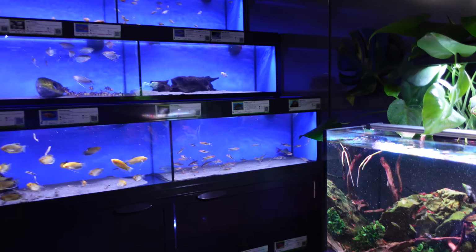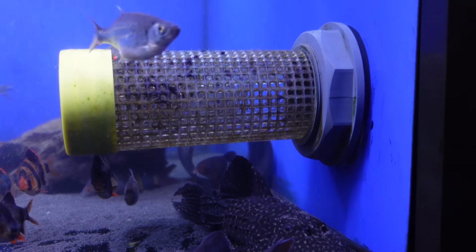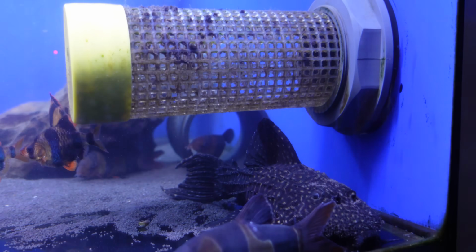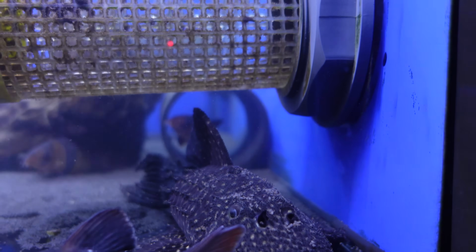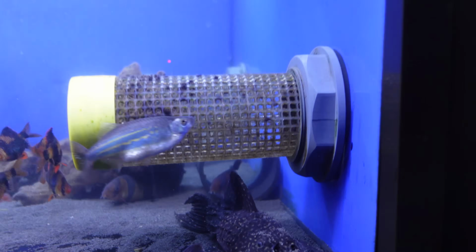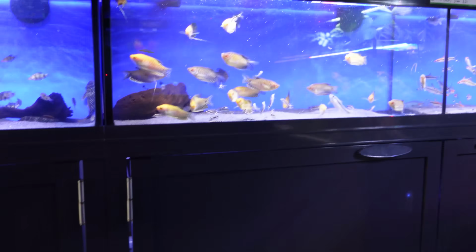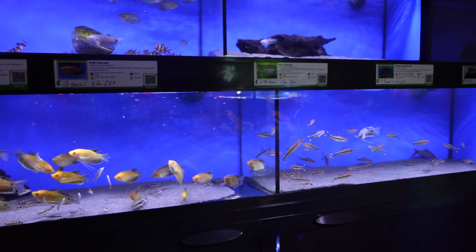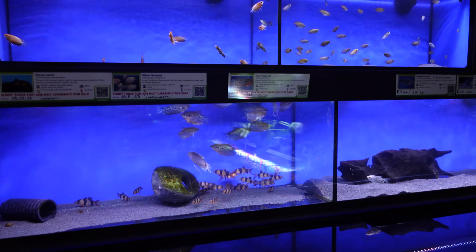And then moving on to the next racking system. Now I've just seen this guy down here. Now I don't know what pleco he is, but he's very spiny, in with some barbs and a big clown loach at the front. But he's got to be a good 10 inches, I'd say. The giant Danios are in there as well. And then coming up, we've got some torpedo barbs along with different gouramis, from your golds and your blues and your pearls.